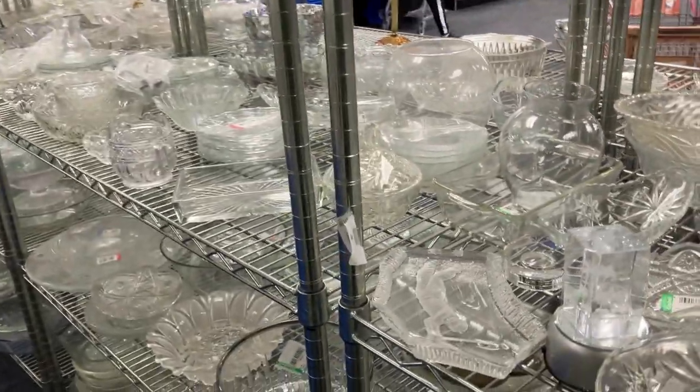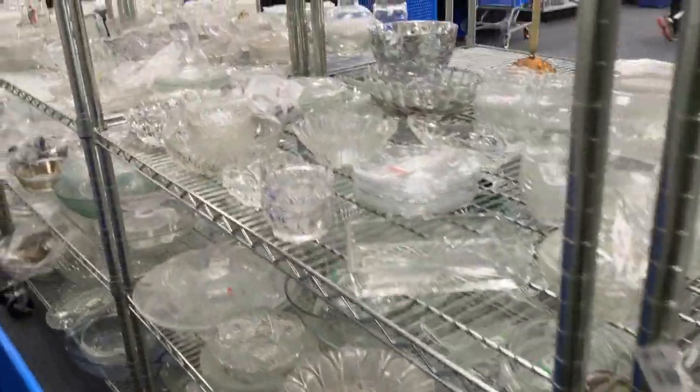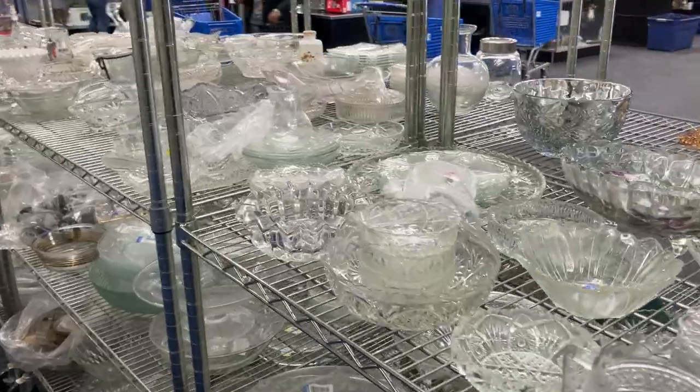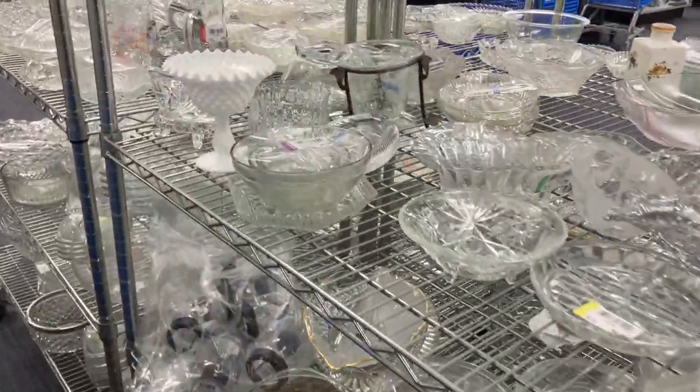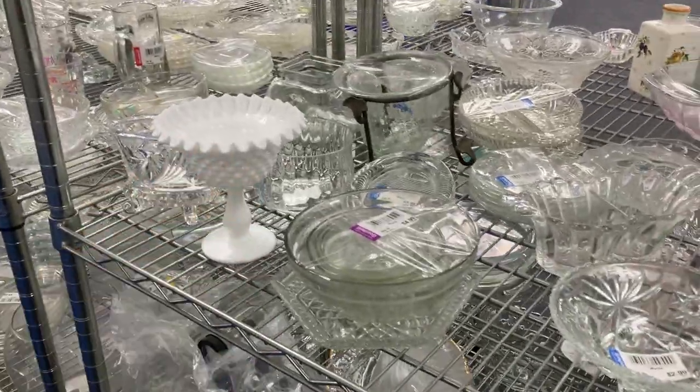But still, beautiful crystal glass, clear glass. You know I love this aisle. It's one of my favorites. Yep. Hello, Fenton.